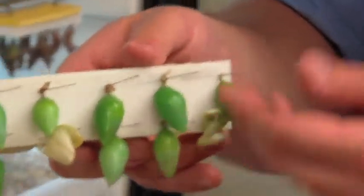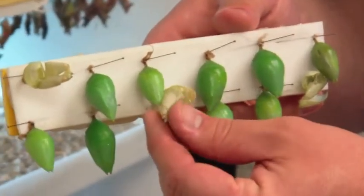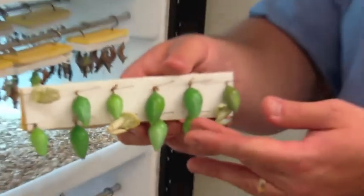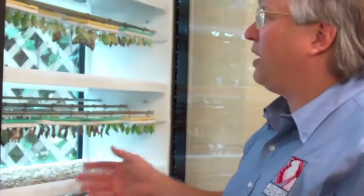Then we unpack them, place them on the boards so that they can emerge. This is a chrysalis where the butterfly has already emerged. This is the skin that's left over. And then let the butterflies emerge here in our case. Then we're able to take the butterflies from the case and place them into the butterfly house for you to enjoy.